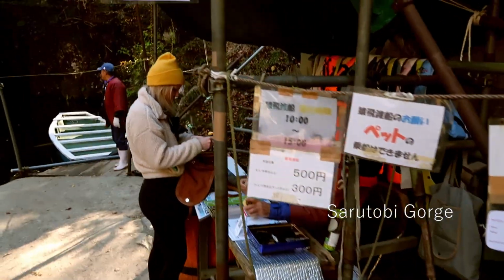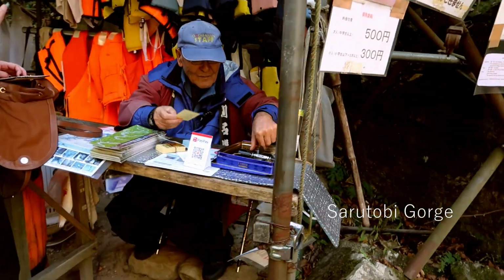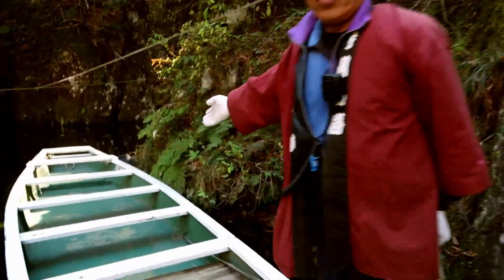We have now reached Sarutobi Gorge. Make sure you carry yen on you for the boat rides within the park. They typically cost between 300 to 500 yen per person for a round-trip escort.